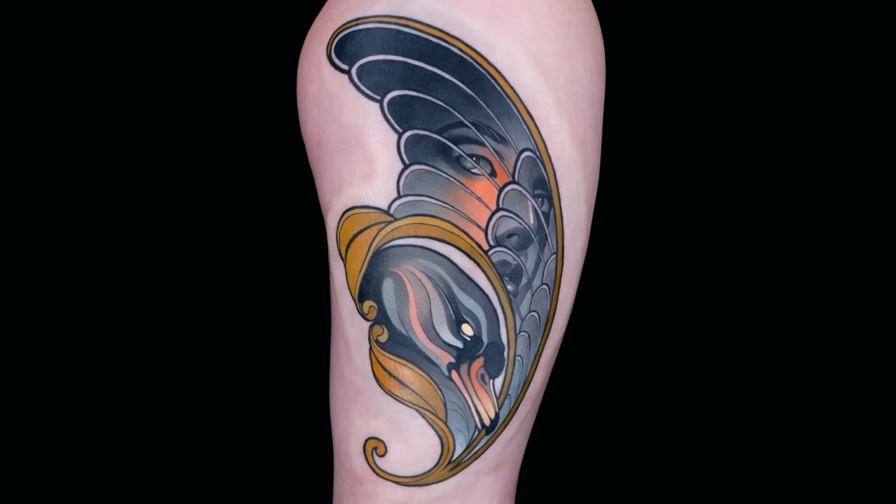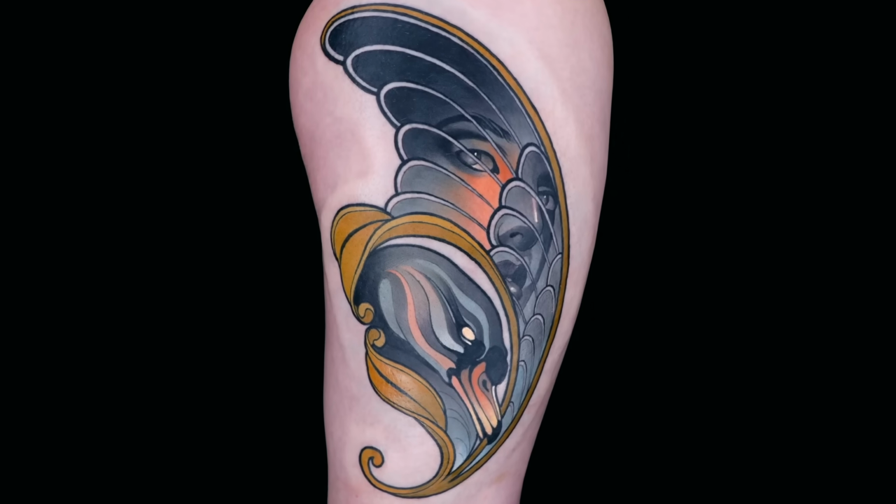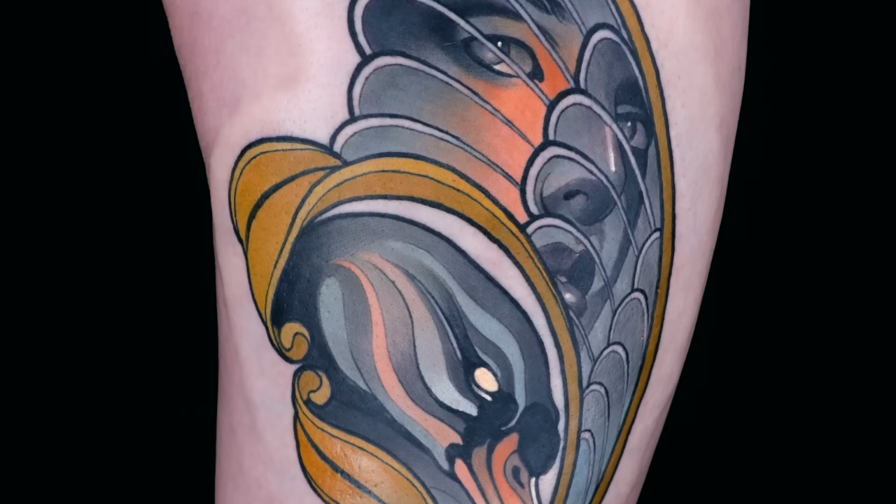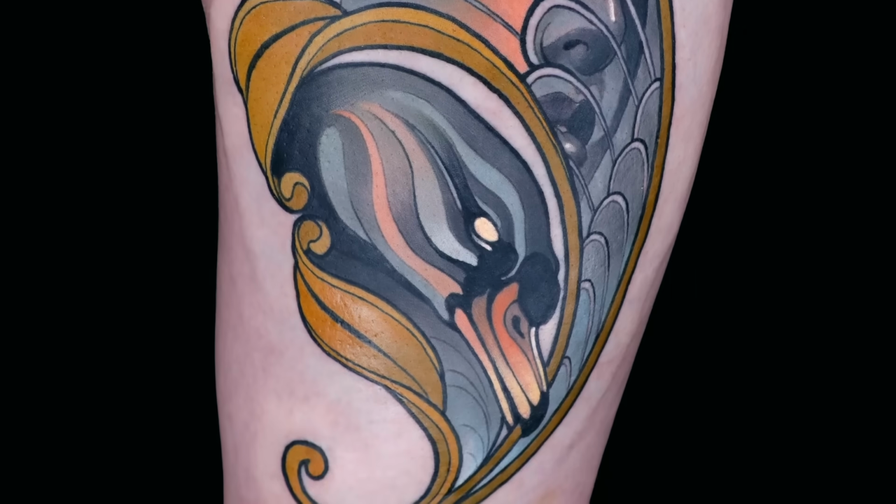Bobby. Overall, I think this is a really great tattoo. The colors you chose are great. The wing, transparency, like you can see into another dimension, really beautifully done. Design-wise, amazing.